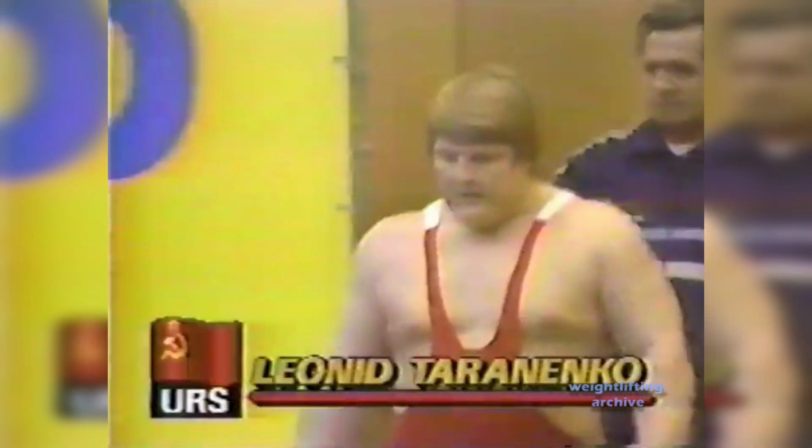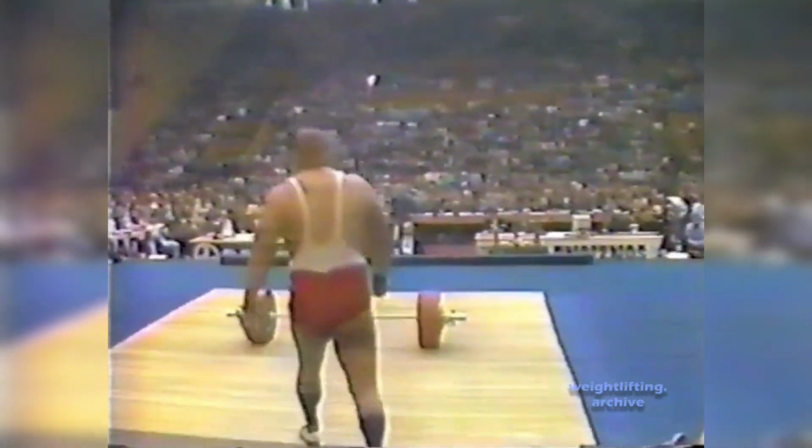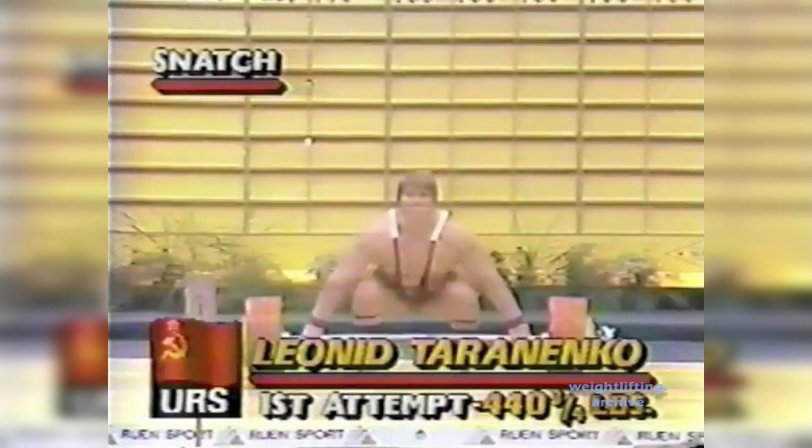Okay, Bruce, Krastev is off to a great start with his first lift, but the Soviet lifter, Taranenko, is yet to come. Leonid Taranenko from the Soviet Union weighed in at 304½ pounds, and Bruce, this is his third attempt in the snatch, and he is in trouble. Let's take a look at that first lift.